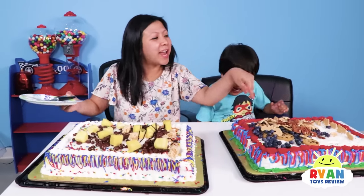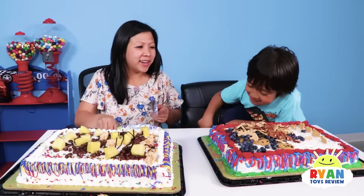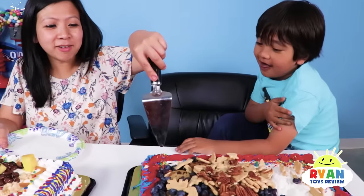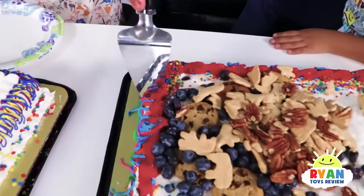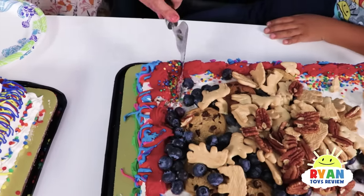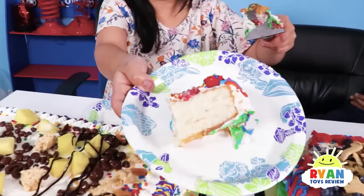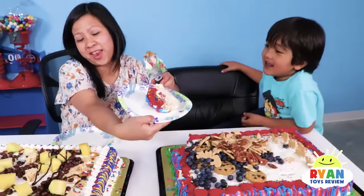So Ryan, which slice of your cake would you like? This little baby part with me. The baby part with nothing? Ryan says he wants mommy to cut him this little slice right here with nothing. So he didn't like any of his toppings. So there it is, Ryan's cake with nothing.